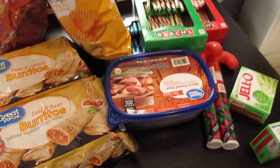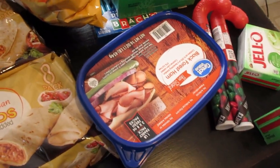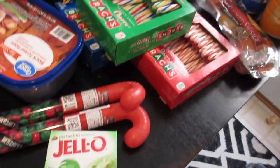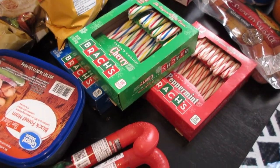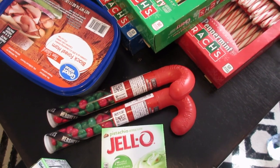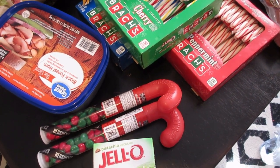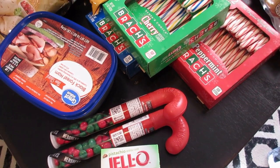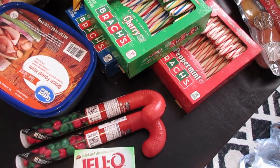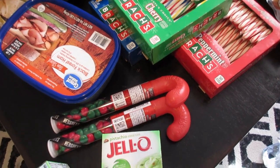Let's see. I grabbed some Black Forest ham. This is my husband's favorite lunch meat for his sandwiches. He loves ham, especially Black Forest ham. Picked up a few little holiday treats. These little M&M things are to have on hand for Advent gifts for my kids. We do a holiday-themed activity every day, but now that they're older, they're less into the activities and more into the treats. So I just wanted to have something on hand for a day when I don't have an activity planned. I can just give that to them as a little Advent treat.